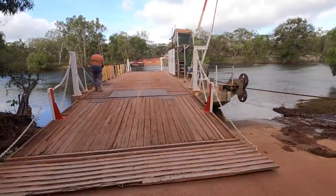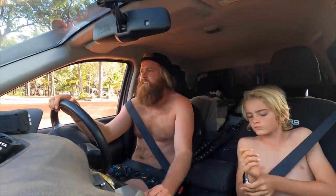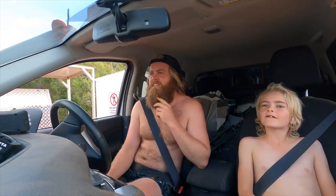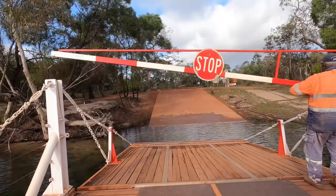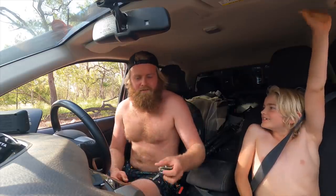But yeah, we're making it across, so we're up now into the final top section of Australia across this river. How cool is this, going across the Jardine River? We've got reception for the first time in a few days. There's no reception on the telly tracks, you have to keep that in mind. We're just letting everyone know that we're still alive.